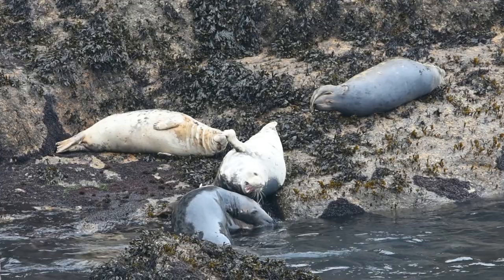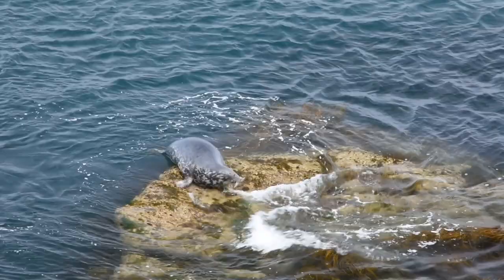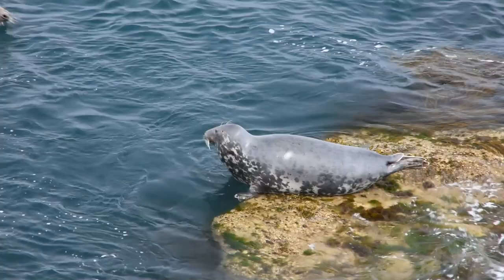Now let's just watch one rock as the tide is dropping and it begins to be revealed, and see the social hierarchy and the interaction of seals as they all want to get up there and rest.